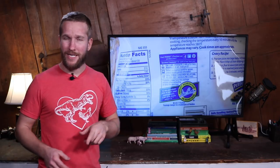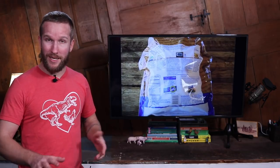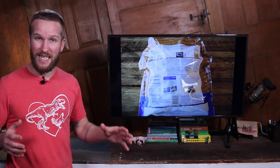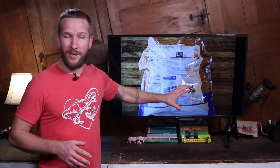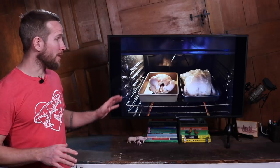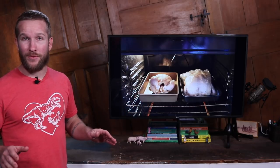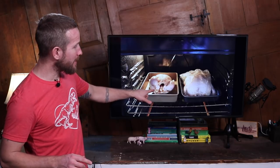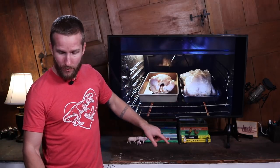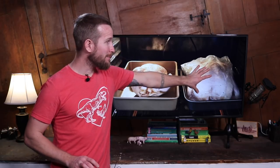But the fact that that guarantee is there makes people feel good, that if they're scared of something, like cooking a whole chicken, especially if it's not something they do all the time, everything is going to be okay. So now we're going to put the chickens in the oven. We're going to go look at what they look like after we cook them. Then we're going to wrap this video up. So my chicken is on the left. Perdue is on the right. My bird not in a plastic bag. This bird in a plastic bag.